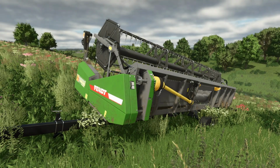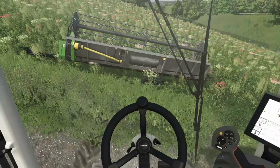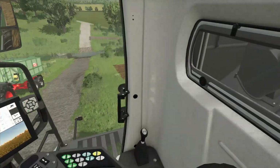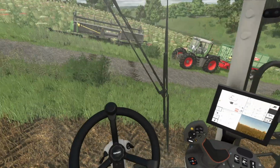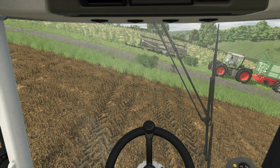Alrighty guys, there we go. So the combine header is on the trailer for them, and we're just going to back the combine back onto the field, and that is where we are going to leave it for them. Alright, I think it should be good over there.